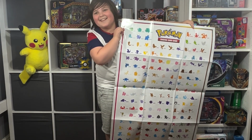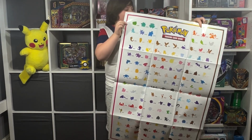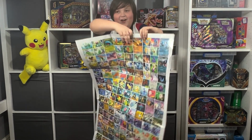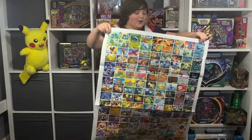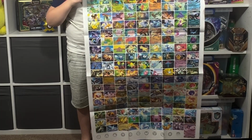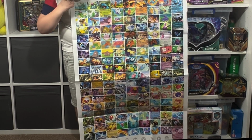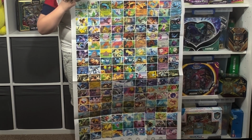151? 151! Oh, I was right! Right, so that's that side. Pretty cool. And then on this side, we have all of the artworks. That's amazing. So we've got all the EX cards on there, we've got all the artwork from all the cards on there.